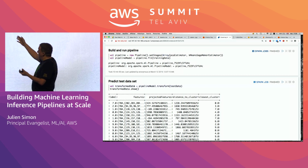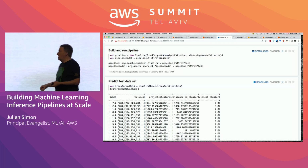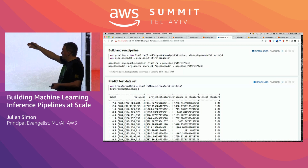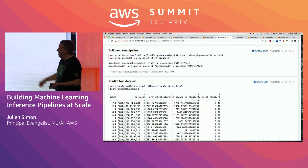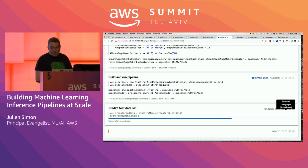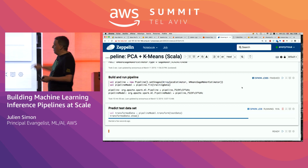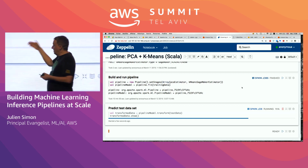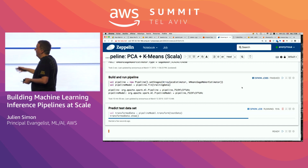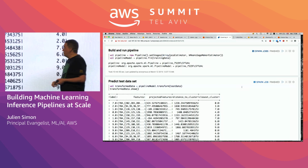And as you can see, I don't worry about data format. I pass my data frames that I loaded. And then I can transform, using the model that I trained, I can transform my test data, okay? And we could even maybe go crazy and try to click on this. Okay, so now this is running on my EMR cluster. Okay, so it's predicting all those samples. And it should show me in a few seconds the predicted cluster for each of the samples.